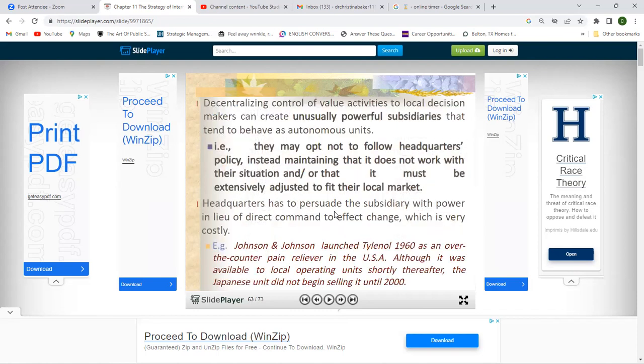Decentralizing control of value activities to local decision makers can create powerful subsidiaries that tend to be autonomous units. They may opt not to follow headquarters policy, instead maintaining that it does not work in their situation and that it must be extensively adjusted to fit their local market. Headquarters has to persuade the subsidiary, using power in lieu of direct command, to effect change.